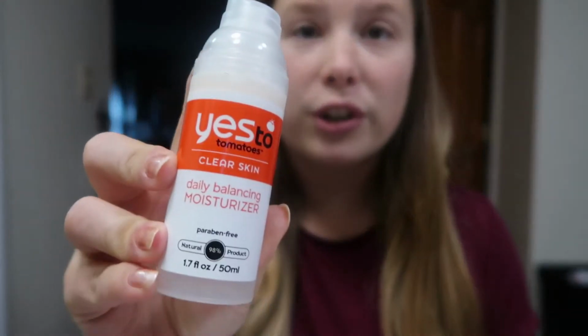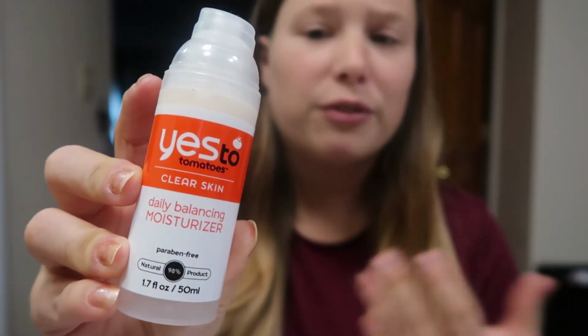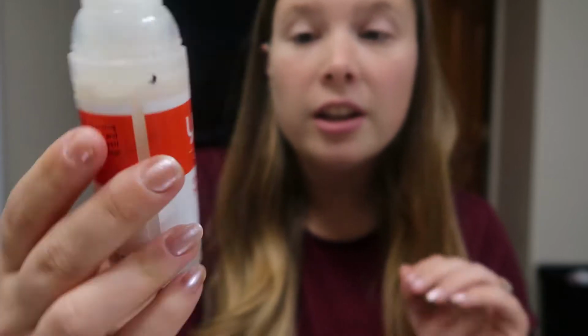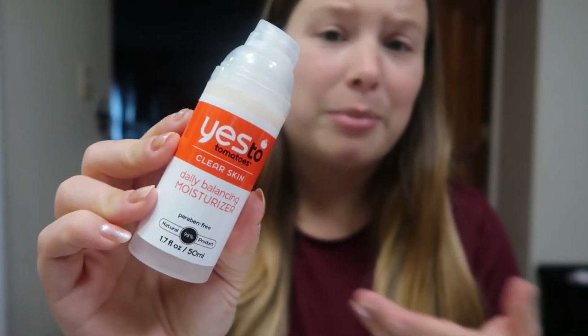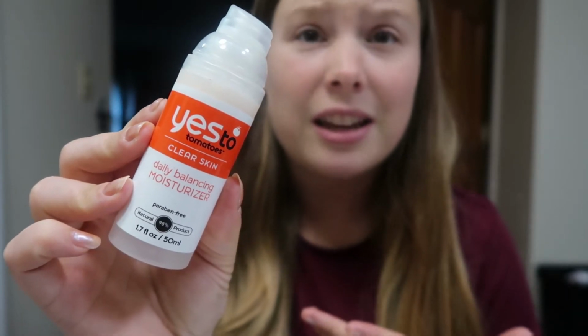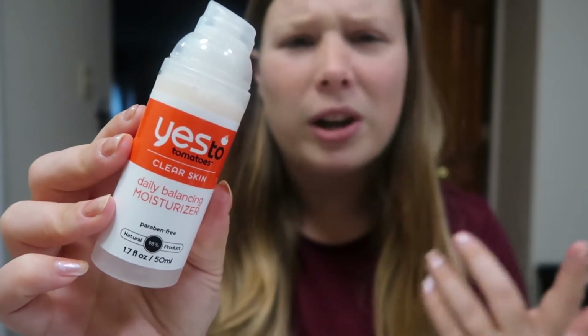The first thing that I always do is put a moisturizer all over my face. This is one that I've been using for a few years. This Yes To brand has a bunch of different scents and different moisturizers and products that do different things for your skin. This one says it is a daily balancing moisturizer, and it's Yes To Tomatoes. For some reason I picked this one up over some of the other ones, and I've used it consistently. This brand does a really great job at moisturizing. It doesn't feel sticky or weird on your skin at all.